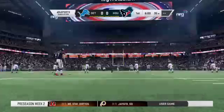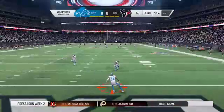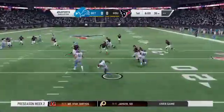Coverage of the National Football League on EA Sports. Tonight, it's a preseason matchup between the Detroit Lions and the Houston Texans.